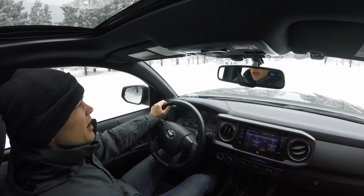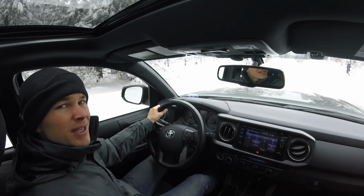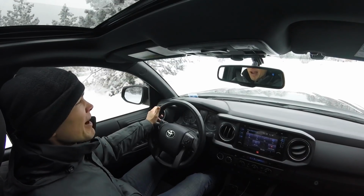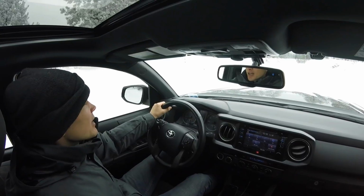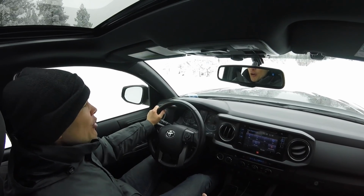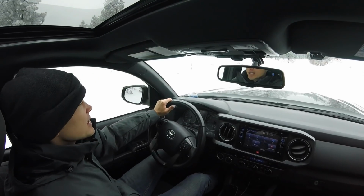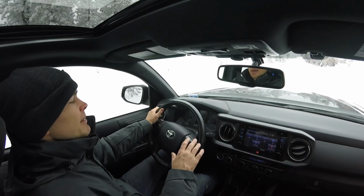I tried to pull off for just a moment when I first met paths with him, and I just knew I was going to get stuck if I tried to go off too far. There was nowhere nearby for me to back up to, and so thankfully he was willing to do that so we could get past him. That is one of the challenges of being out on a deep, powdery road like this, is the rare possibility of encountering somebody else. That certainly is an issue, trying to get past each other.